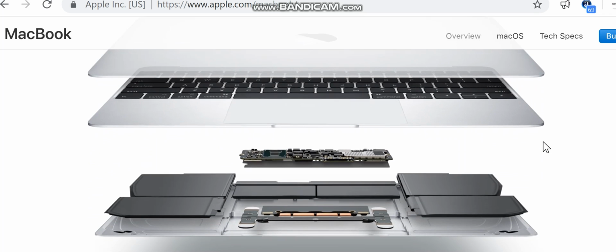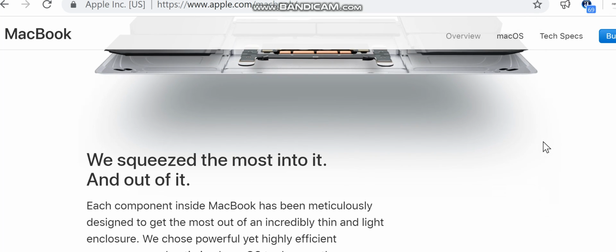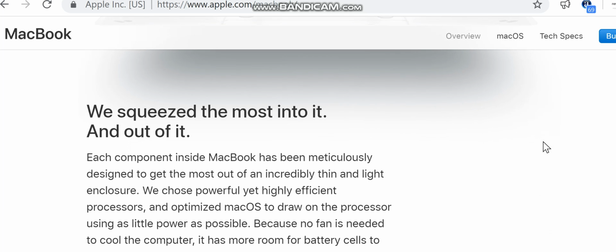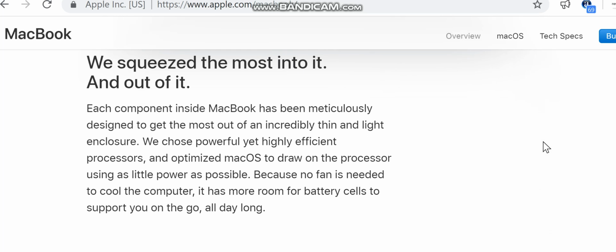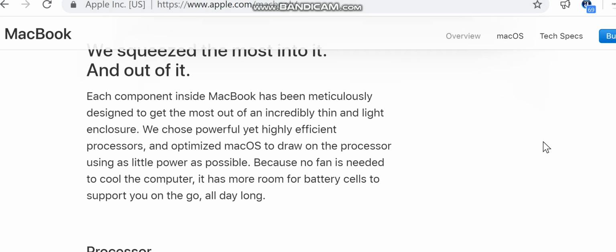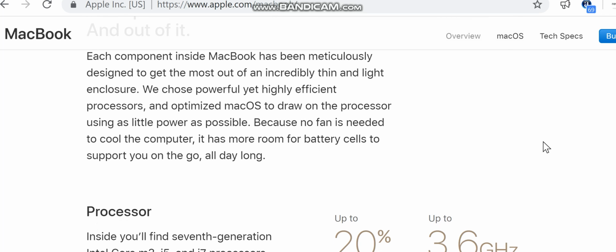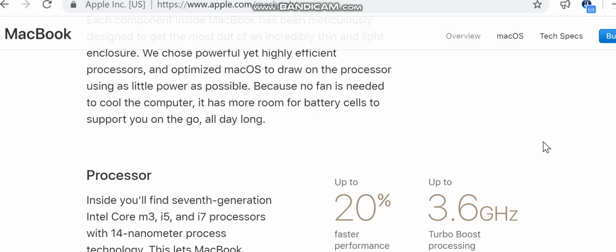We squeezed the most into it, and out of it. Each component inside MacBook has been meticulously designed to get the most out of an incredibly thin and light enclosure. We chose powerful yet highly efficient processors and optimized macOS to draw on the processor using as little power as possible. Because no fan is needed to cool the computer, it has more room for battery cells to support you on the go, all day long.